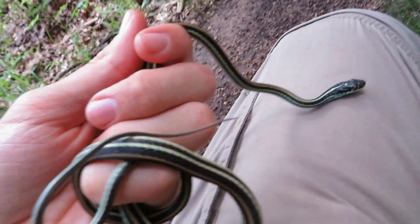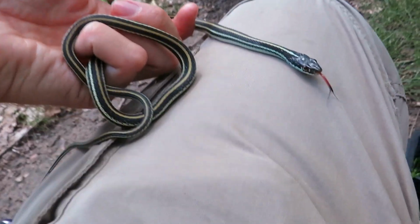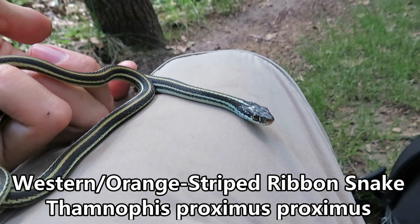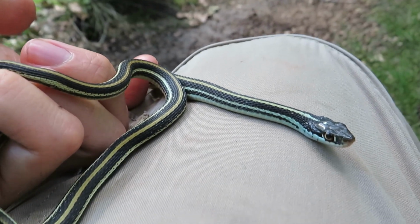Alright, snake number two for the day. Quite similar to the first, but as you can see by how he's built, so very different, is a western ribbon snake with some beautiful blues on his face there. And now he's calmed down. That's nice. We can get a couple good photos.